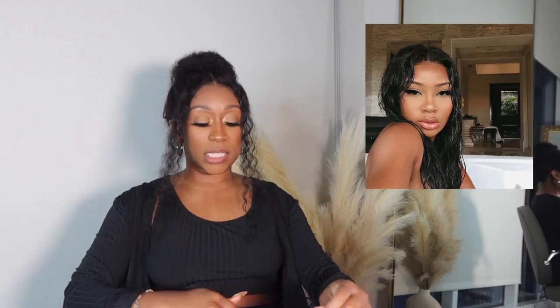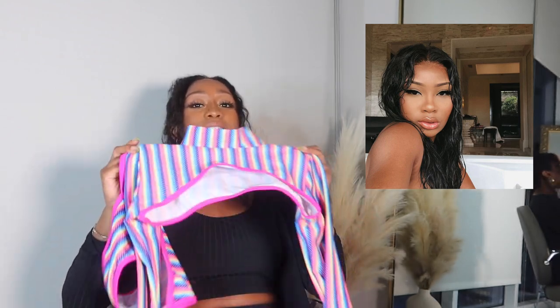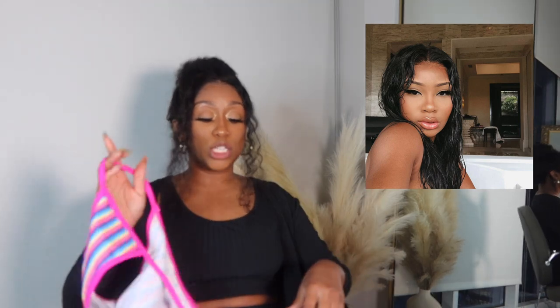Aaliyah J in this bathing suit. This, to me, screams Aaliyah J's swimsuit line. I think this is super cute. This would look so good on Aaliyah J actually, because her bottom is so cute. Boobs will look so cute in this.